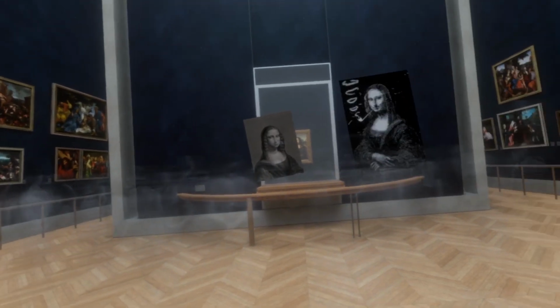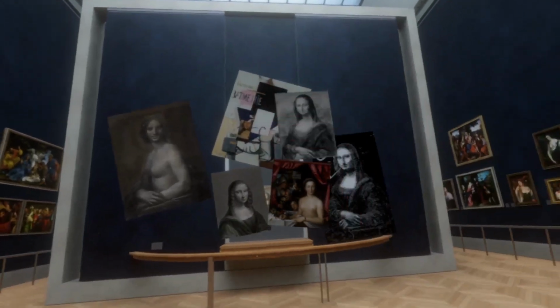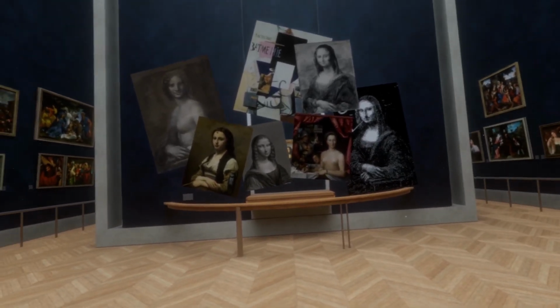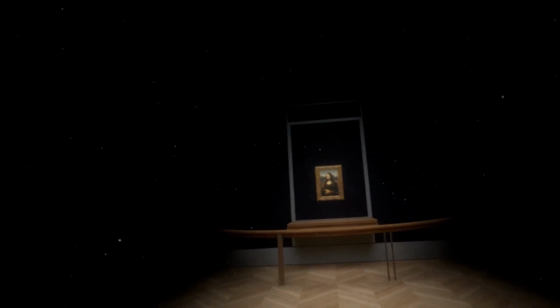Days when she seems weighed down by her fame and stardom, the endless reinterpretations of her image and all the extravagant theories surrounding her. I'd love you to see beyond the glass, beyond the image, to see the woman inside the painting, and to show you exactly what makes the Mona Lisa a masterpiece.